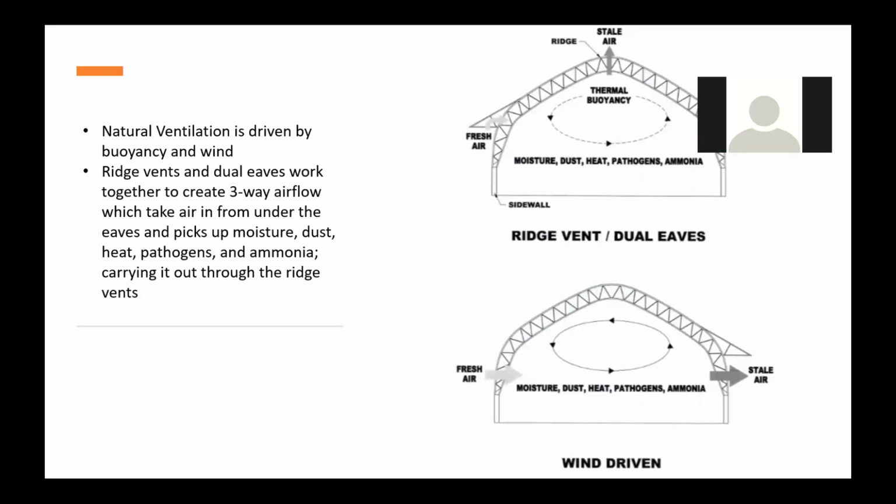There's a lot of talk about what kind of barn you build versus pit or deep pack. The real important part is always have the right amount of ventilation for the cattle, keep the cattle dry, and it's 100 times easier to keep the cattle healthy.